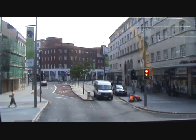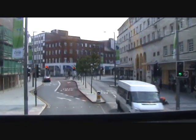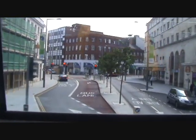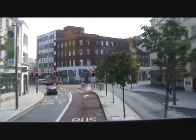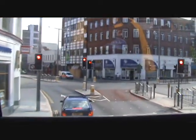This bus sets off in a minute. We can't really jump the red lights, but now we can. If you keep looking to your left, you can actually see the edge of the Curve Theatre. There's going to be loads and loads of theatres in there, loads of screens. You can sit back and watch a wonderful movie in there. Great day out that is, in there.